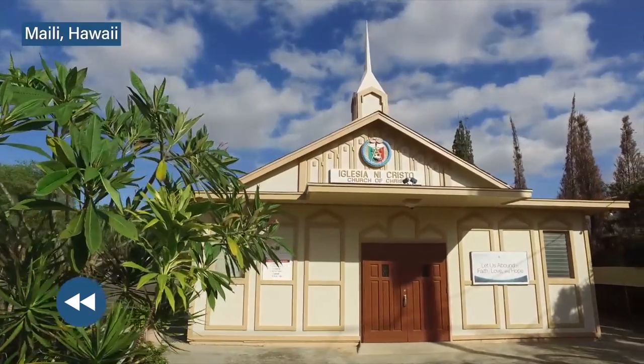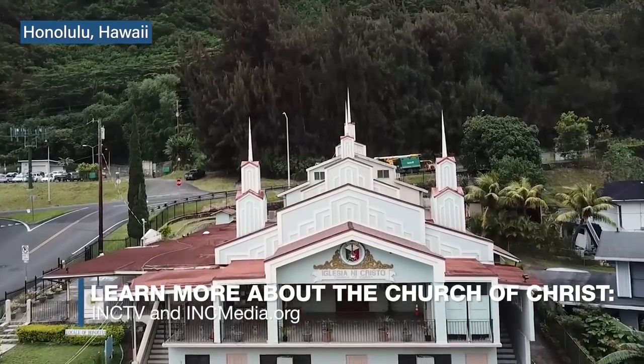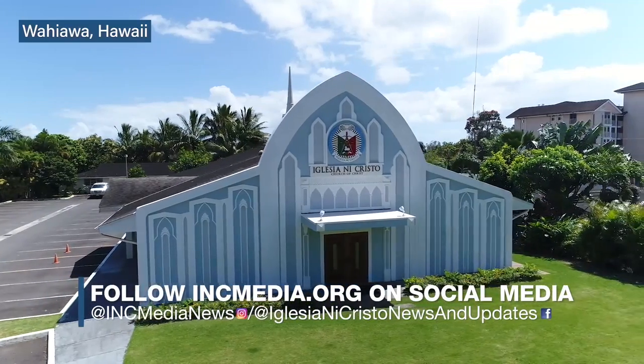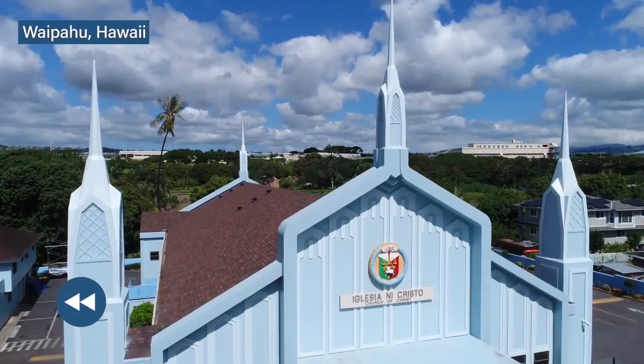The chapels are extremely important to the lives of the members of the church. This is where we come to worship God, to pray to God. So this is really the center of our lives as members of the church.